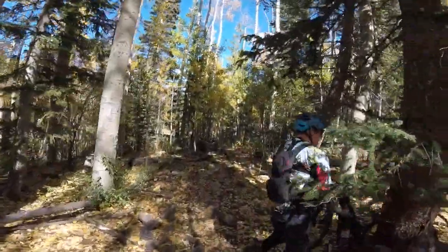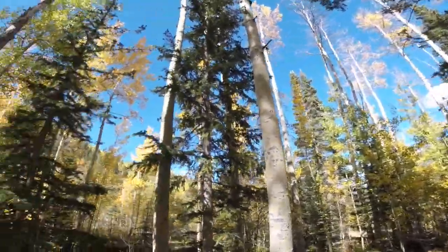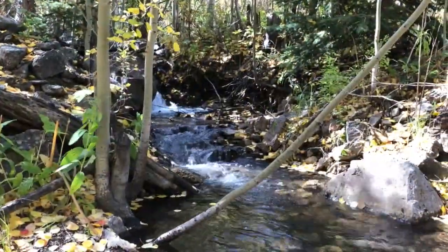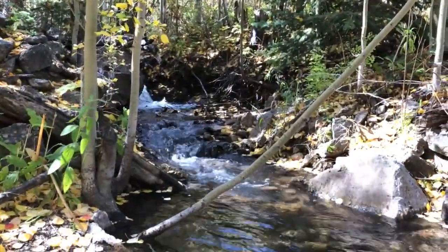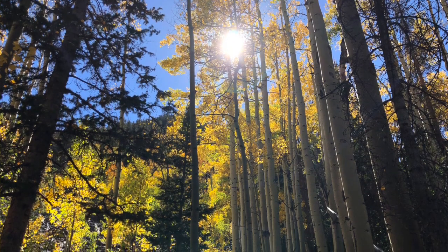Dude, longest damn downhill I've ever done. We're not even done with it. We're not. I gotta take a break. Maybe not the longest downhill I've done. And yes, I think at that point we were done with the Silver Creek downhill.